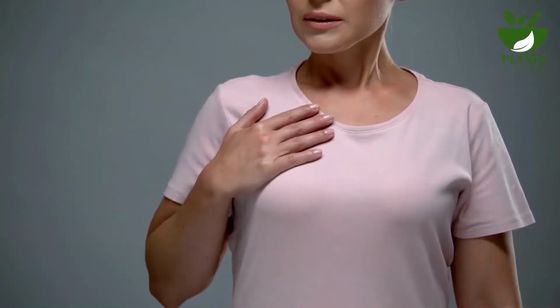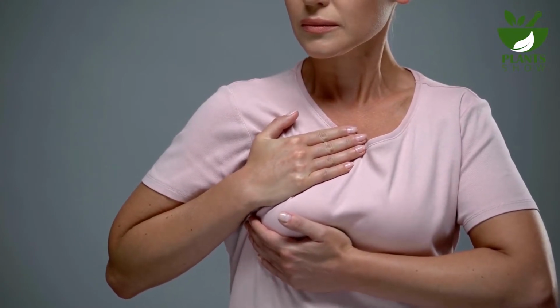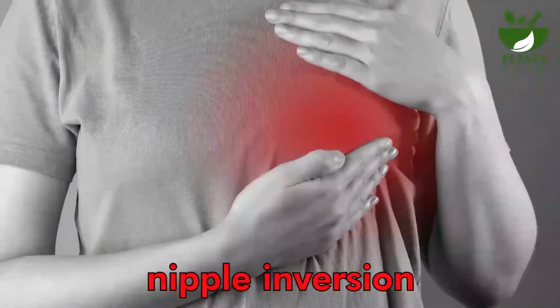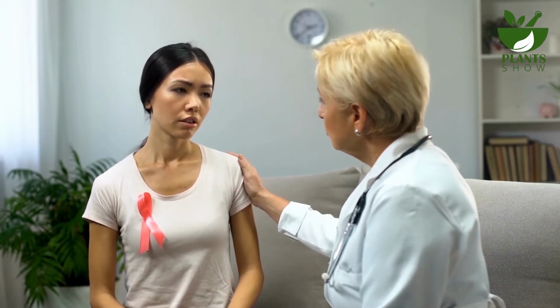Other breast cancer symptoms include changes like swelling, thickening, size or shape alterations, skin irritation, dimpling, skin discoloration, and breast or nipple pain. Nipple inversion, nipple discharge, and swollen lymph nodes can also be indicators. While these changes may have non-cancerous causes, it's important to promptly consult a doctor when noticing any changes in breast tissue to rule out the possibility of cancer.